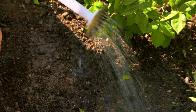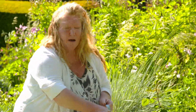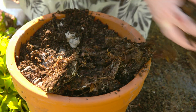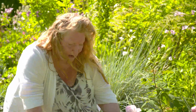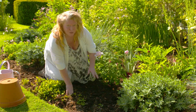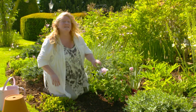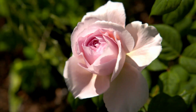And after you've finished watering, it's definitely worth mulching around the base of the plant. I'm using well-rotted compost here. Keep it about 4 inches away from the base of the plant, so the mulch traps moisture in and also helps to suppress weeds. The other thing to remember, deadhead regularly. It'll keep those glorious flowers coming back.